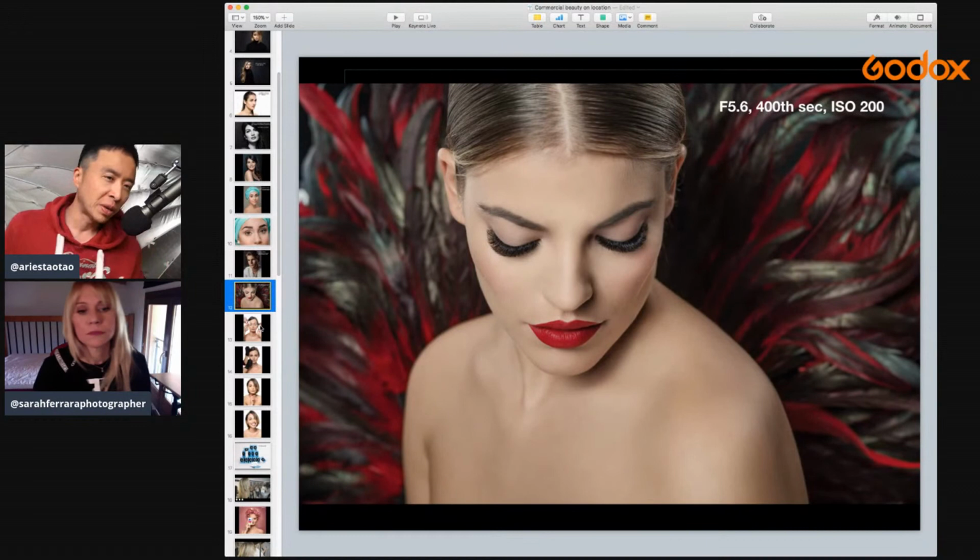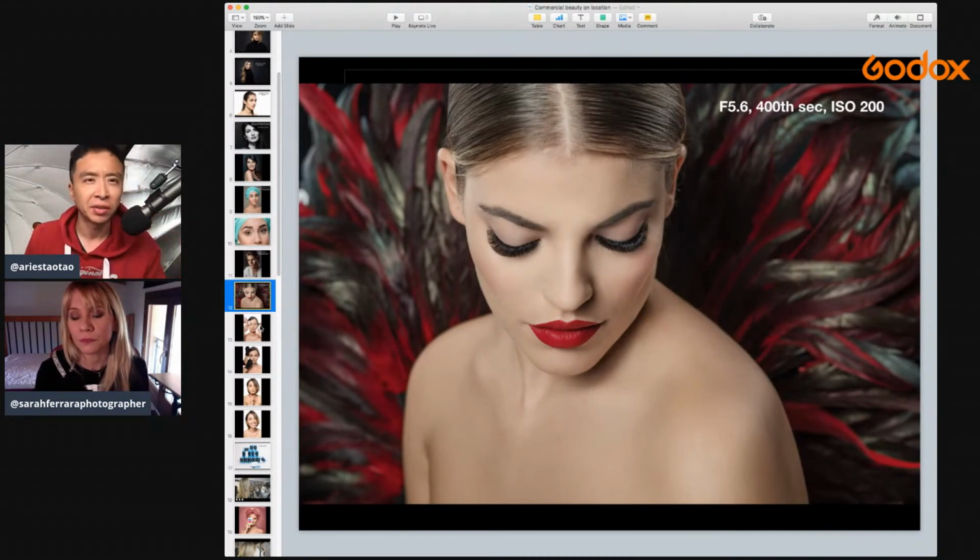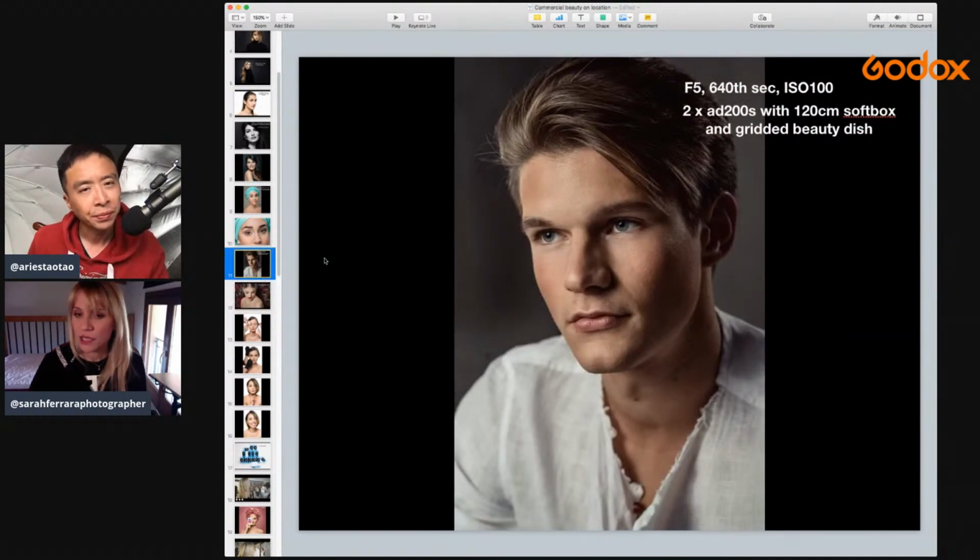Just in case people might be interested, what's the different approach you would take between taking a photo for a guy and a photo for a female? Yeah, so the first thing we need to remember is that guys tend to look good when we can see the detail of their faces. So what I would try to do is the opposite of what I would do to flatter an older lady, for example, like myself, where I would try to flood the face with light as much as possible to fill in all of the wrinkles and the crags and everything.